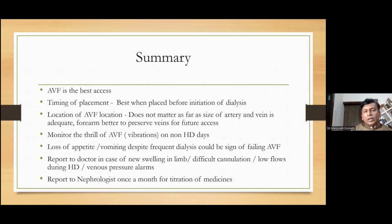Then monitor the thrill of the AVF regularly when you are at home. Thrill means the vibrations which you feel on the fistula. Then loss of appetite or vomiting despite frequent dialysis could be a sign of a failing AV fistula. Report to the doctor in case of new swelling in the limb or if there is difficult cannulation, difficult pricking, low flows during dialysis, or if there are any venous pressure alarms. Please do report to a nephrologist once a month for titration of medicines.